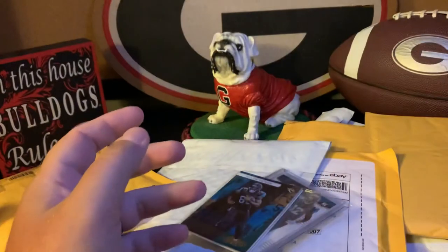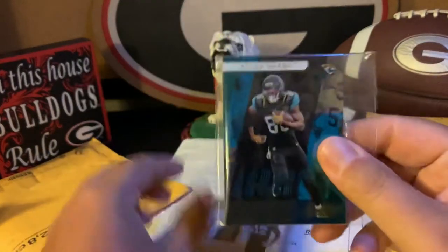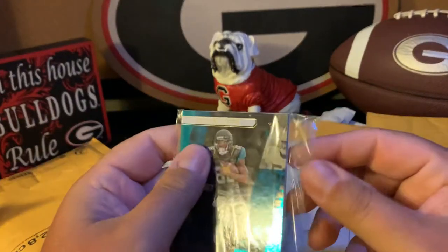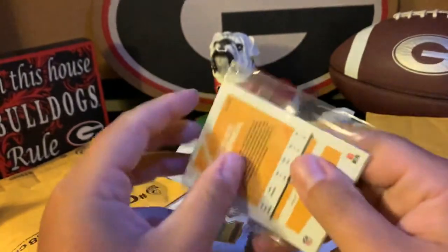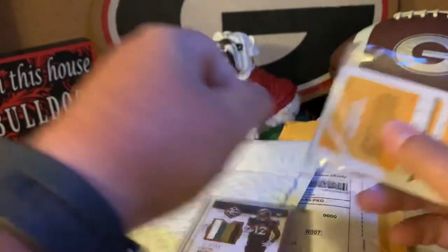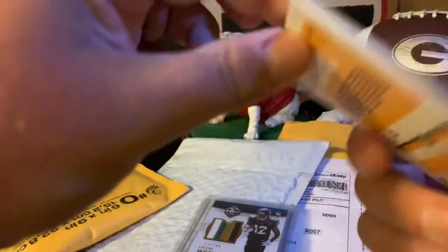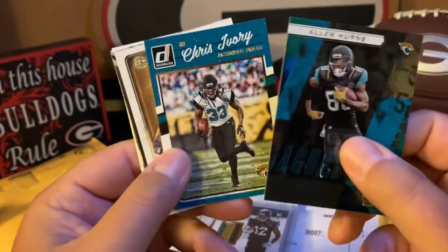Let's see what else we got here. Yeah, we got some more stuff. Got an old pack of Nick Nack in this one here. It's all Jags cards, just Nick Nack. To be honest with you, I haven't even looked at these. I really try not to go too crazy with looking at everything, because if I'm not super pumped, why in the world would you even care to watch this, right?